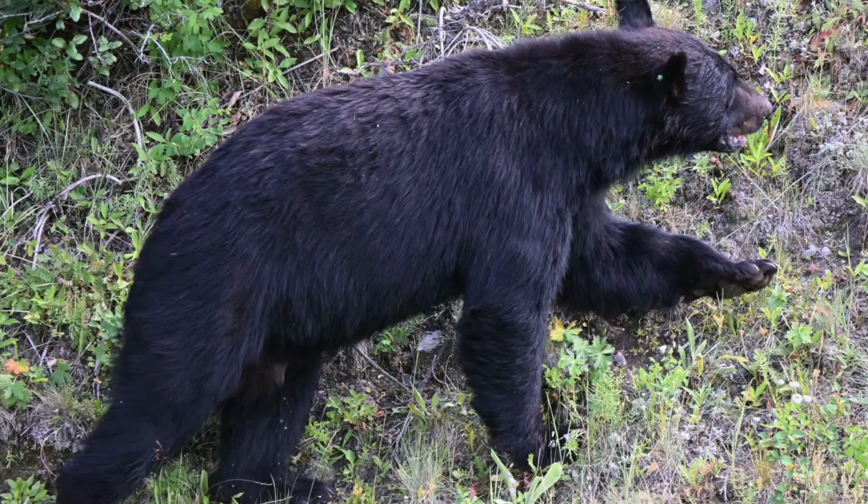A second picture of this I have is him taking a walk, kind of. He was walking away from the berry bush at this point in time, and I thought it was really cool because I got his paw up in the air like this and everything, and I was like, oh my gosh, that's so cool. He's walking away and everything.